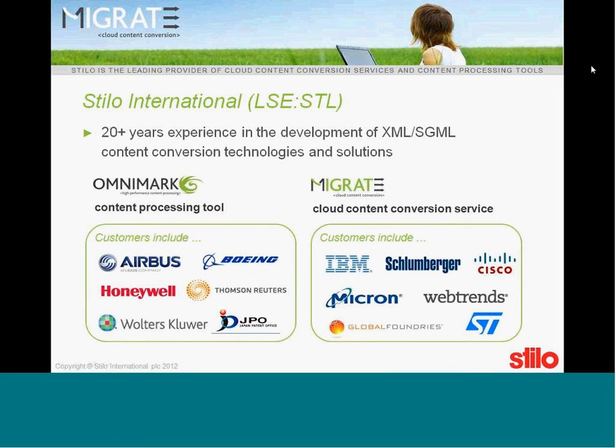Just to continue with the introductions, I'll introduce the company Stilo. We're listed on the London Stock Exchange, and we've got over 20 years of experience in the development of XML and HTML content conversion technologies and solutions. Some of you know us as developers of OmniMark, the content processing tool used to build high-performance content processing applications. It was used in the early days of HTML, and we've continually enhanced it. Version 10 was released last February, and it's used to process HTML and XML content. It's used by organizations including Airbus, Boeing, Honeywell, Wolters Kluwer, and the Japan Patent Office, across a range of industry sectors.